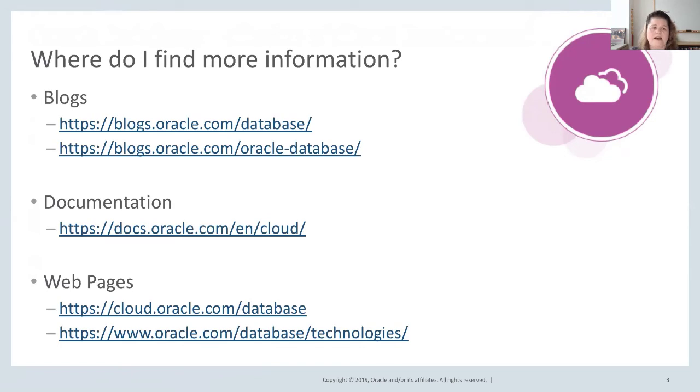The second blog is blogs.oracle.com/oracle-database. This one is targeted towards our database release features. There's some great information about 19c out there as well. So if you've been wondering about 19c, by the way, it was just released on Linux as well on premise. Take a look at those blogs. You can see some great information.